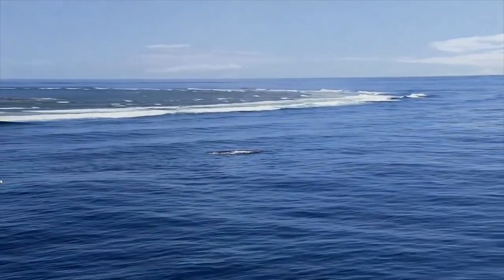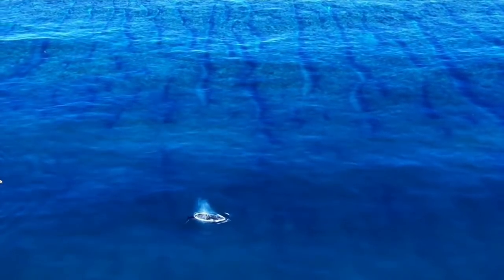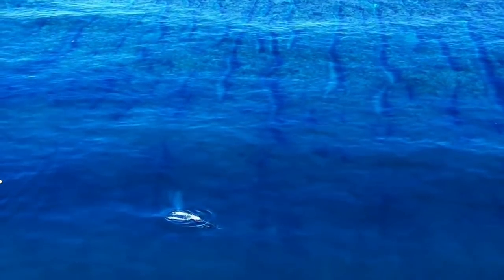Now, I mentioned the humpback whales. I actually have a video showing you the migration of the humpback whales to the Great Barrier Reef, where they would give birth to their young, which are called calves. Let's take a look.